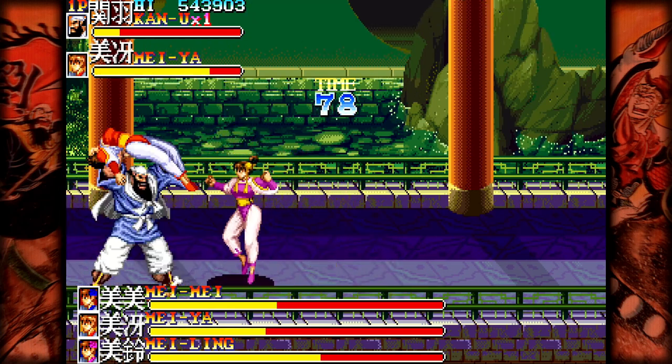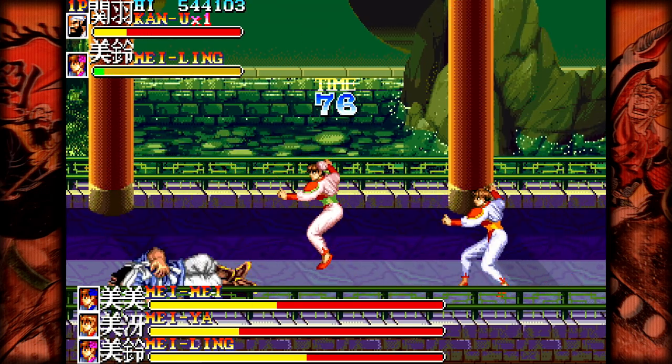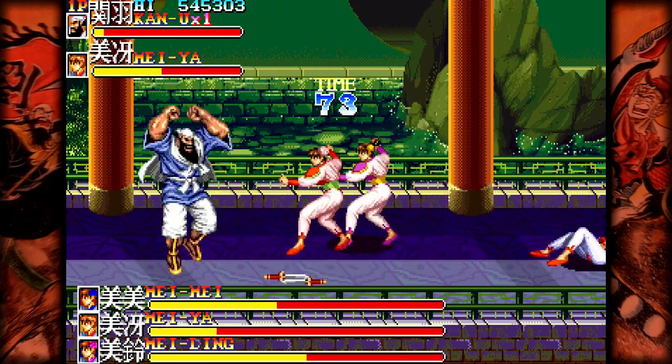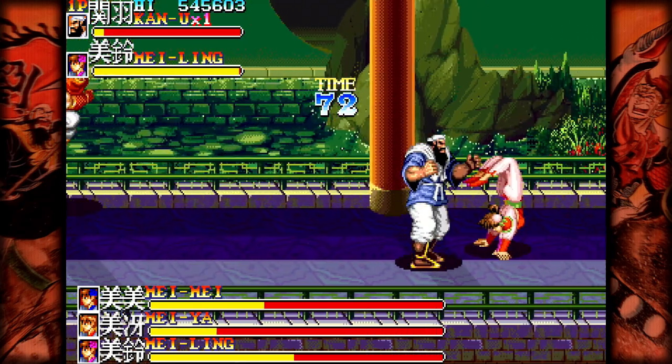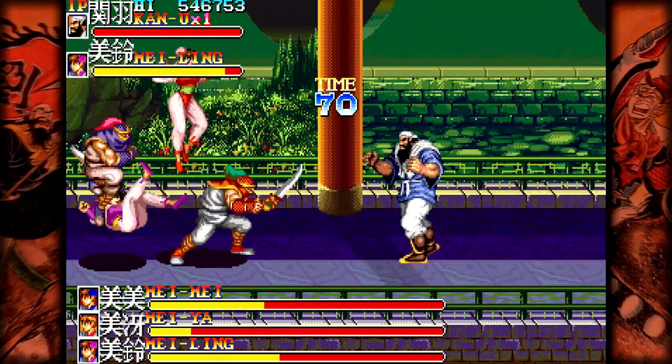Honestly, it's easily the most forgettable thing about this game. Kind of middle-of-the-road sound design, but regardless, still a very fun beat-em-up. Always great for a playthrough, really. Warriors of Fate, still an awesome game.